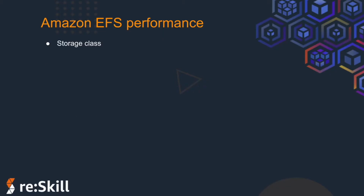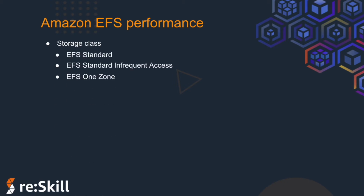Amazon EFS uses two types of storage classes, that is EFS Standard and EFS One Zone. EFS Standard and EFS Standard Infrequent Access storage classes are regional storage classes that are designed to provide continuous availability to data even when one or more availability zones in the AWS region are unavailable. They offer the highest level of availability and durability by storing the file system data and the metadata redundantly across multiple geographically separated availability zones within a region.